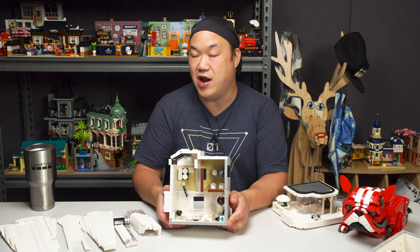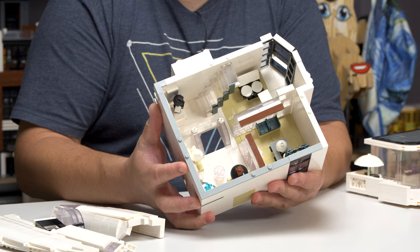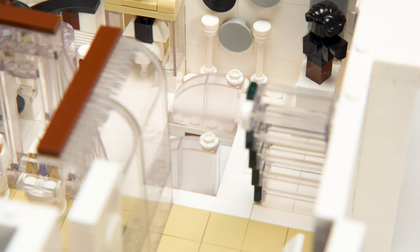Okay, Chris, second floor. What does the second floor look like? Does it look like this, or is it totally different now? I like the rails. That was a nice touch.